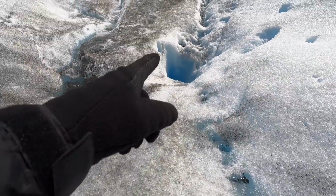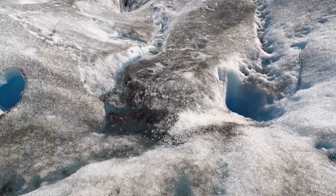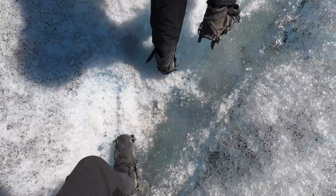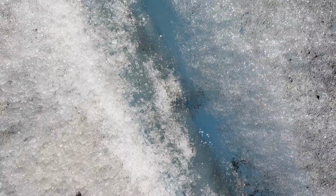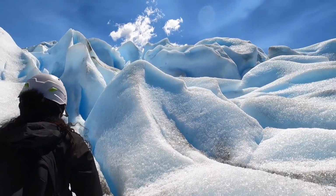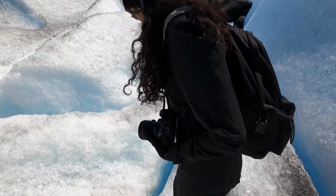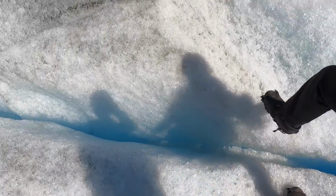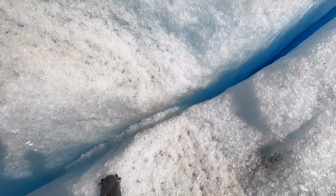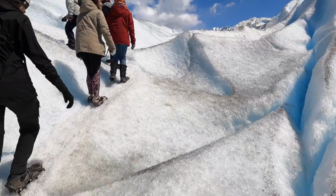Oh, listen to that. Wet ice. There's even water going on here. That's the coolest part, right? Yeah. Look at the shapes. Wow. Don't fall, Carol. Look at the size of this gap here. Whoa.